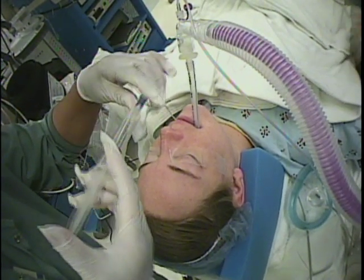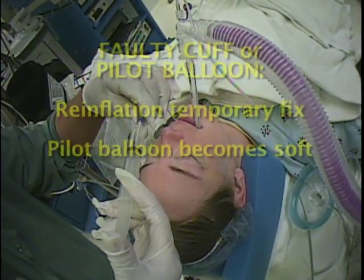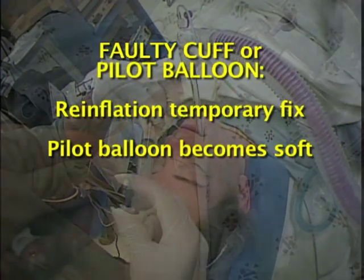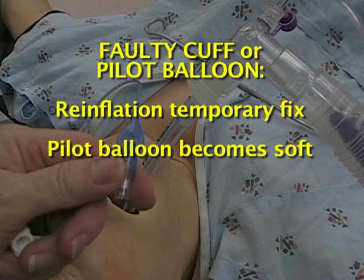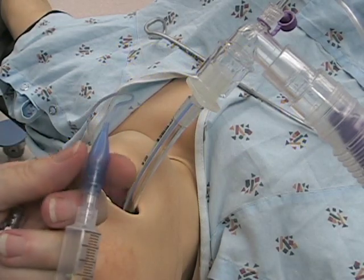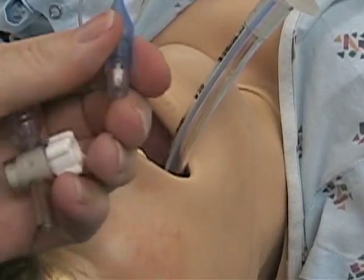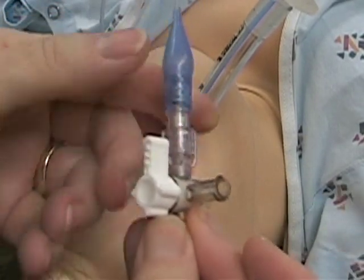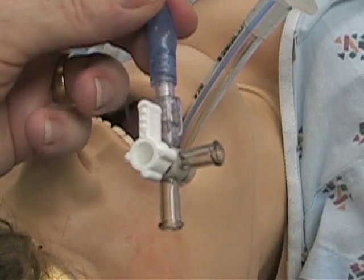With a faulty cuff or pilot balloon, reinflation of the pilot balloon temporarily fixes the problem, but the pilot balloon becomes soft again as the cuff deflates. If the pilot balloon is faulty, attaching a closed stopcock after reinflation will often solve the problem. If the cuff itself is leaking, the tube will need replacement.